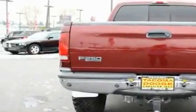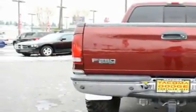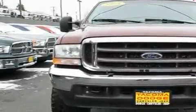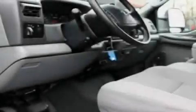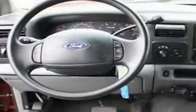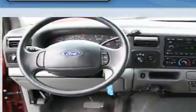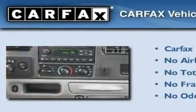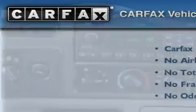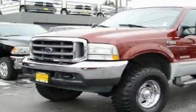Its top features include a power passenger seat, a second row folding seat, a sliding rear window, a CD player, alloy wheels, a bed liner, a full-size spare tire, a traction control system, an anti-lock braking system, and cruise control. Not to mention that this Ford qualifies for the Carfax buyback guarantee. Stop by today and test drive this vehicle for yourself.